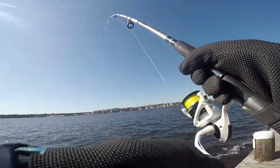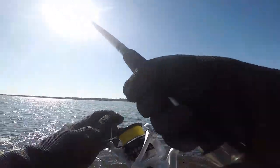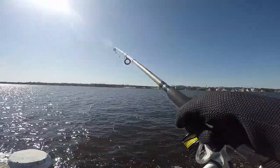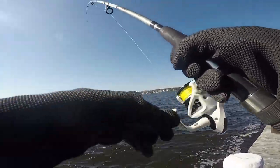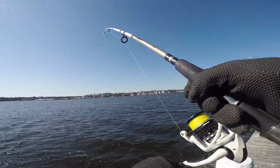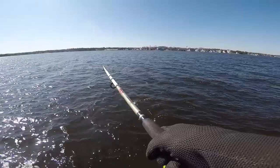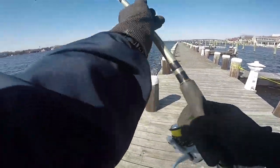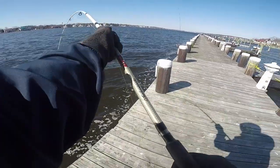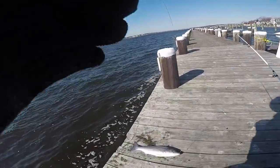Perfect. Finally, guys, first fish. Took us an hour and a half to get this little tiny striper. Maybe it's a big perch, I don't know. My guess is definitely a little striper though, for sure. Come on in, Mr. Striper. There we go. Dope. First fish of the day, guys.